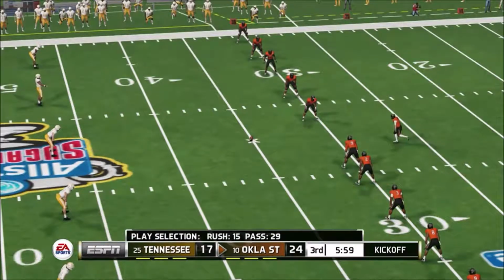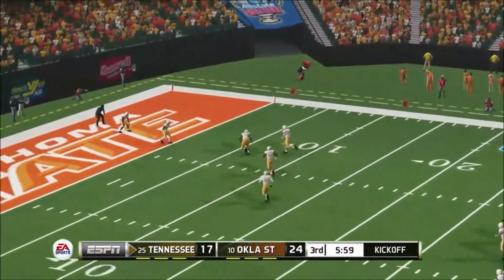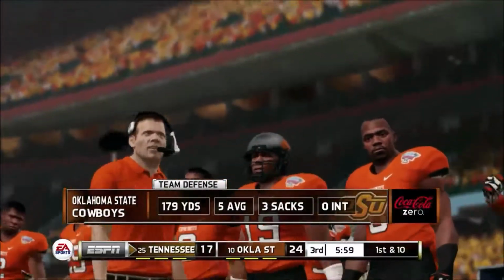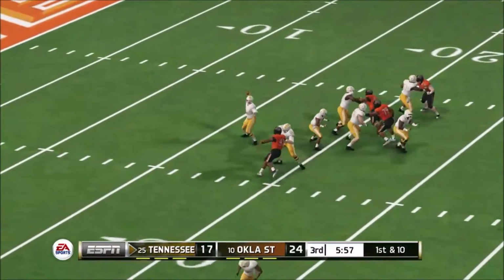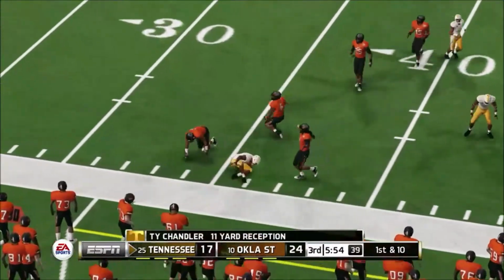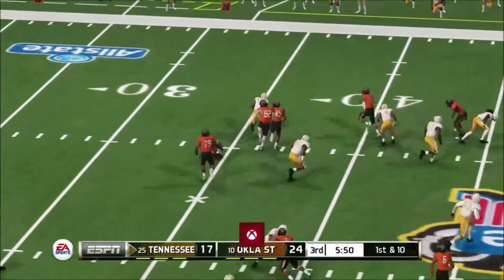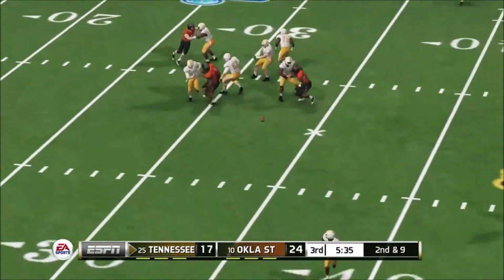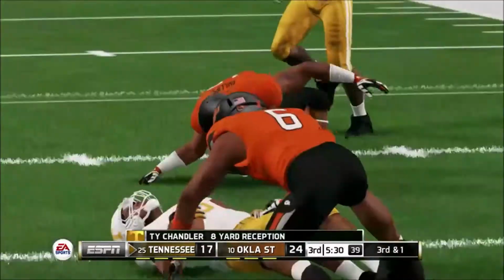Oklahoma State ready to kick this one off. And he got all of this one. Great kick. It goes into the end zone, down for a touchback. Them to play more downhill and they can attack this offense. Pulls down the catch and he's got room here. That's a great tackle at the 36. Chandler gets it on the inside. Caught, open field, and they make the stop around the 45-yard line.